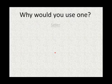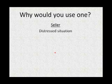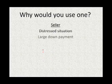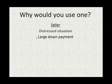Why would you use one? If you're a seller, one way you may use a wraparound mortgage is in a distressed situation. Let's say the seller cannot make the payments and wants to sell the property but can't sell it through a realtor or through the normal means. They could sell it on a wraparound mortgage. Also, a seller may do a wraparound mortgage because the buyer brings a large down payment. Maybe the buyer can't get financing, but they're willing to put a large amount down.